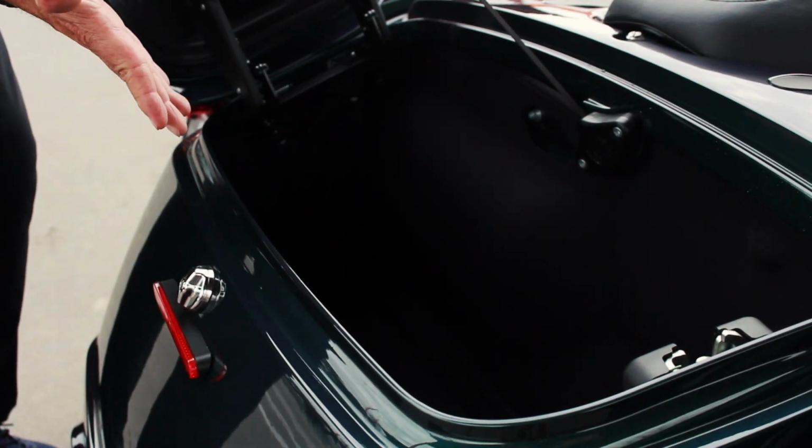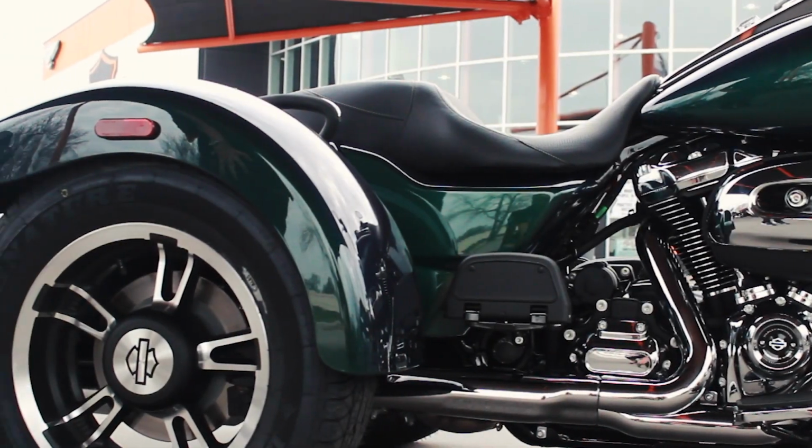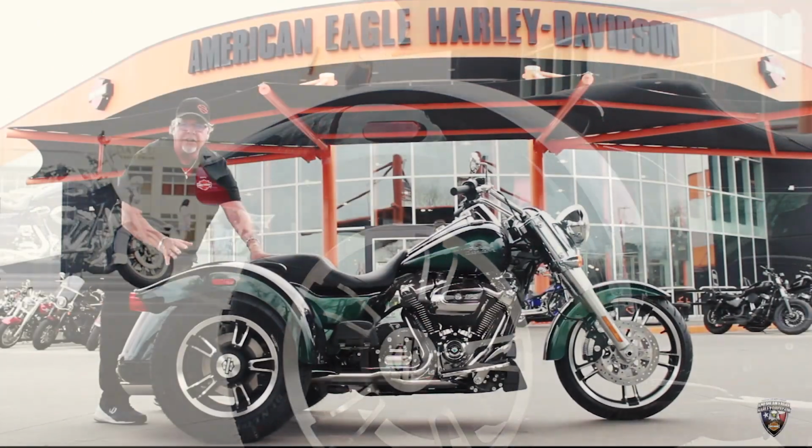It's got plenty of storage in here. It also comes with the Fat Boy fenders front and rear that really look cool.